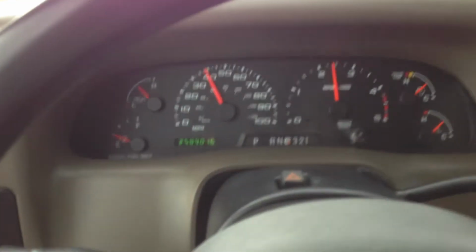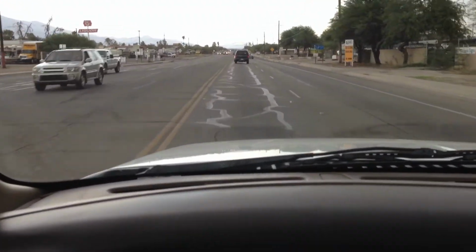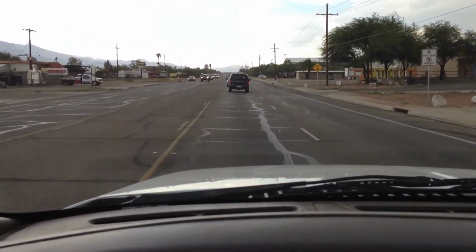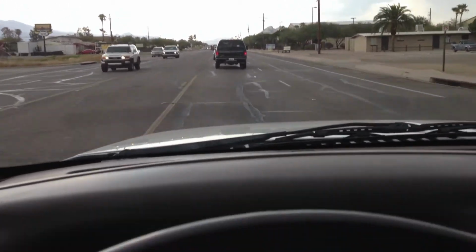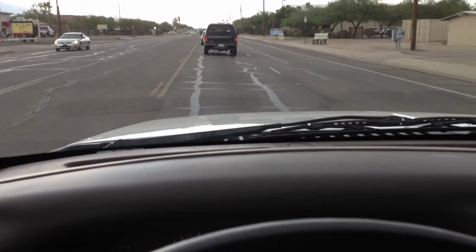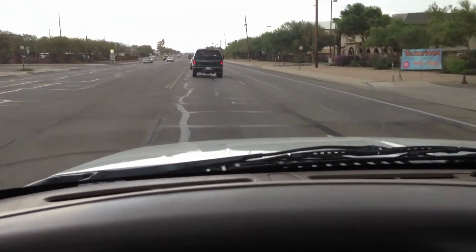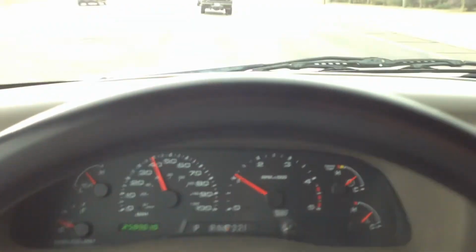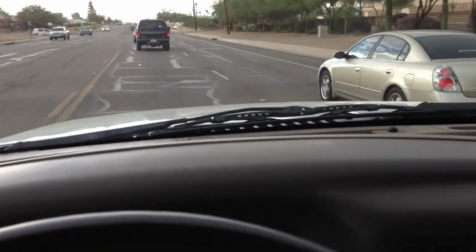Boy, this thing. This is easily the best running 6.0 I've been in a long time, and that includes the 100,000 and the 50,000 and the 20,000 mile ones. So I'm guessing that somebody really took good care of it. I don't know what they've done to this vehicle mechanically. You could never know, but I know when they run good and they feel really tight steering, this is one of them.